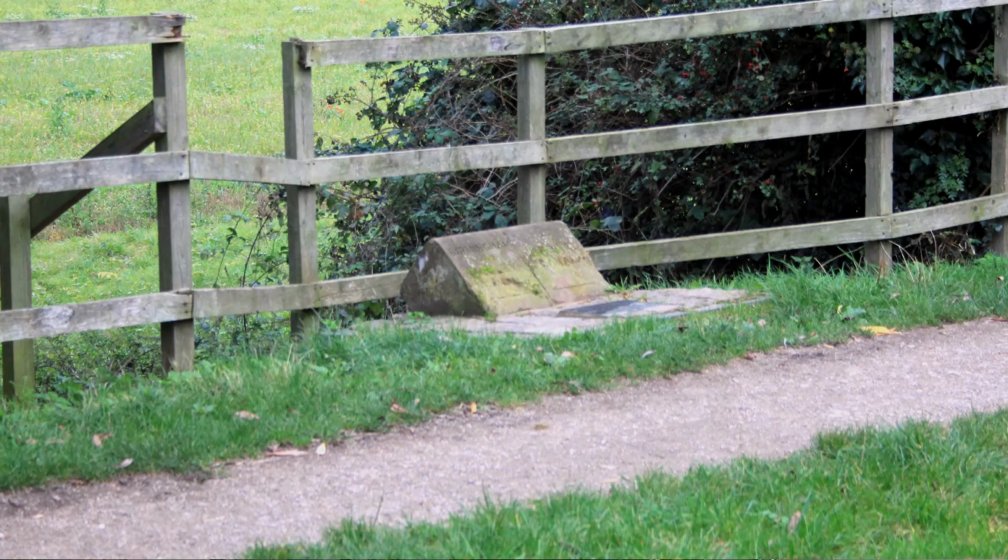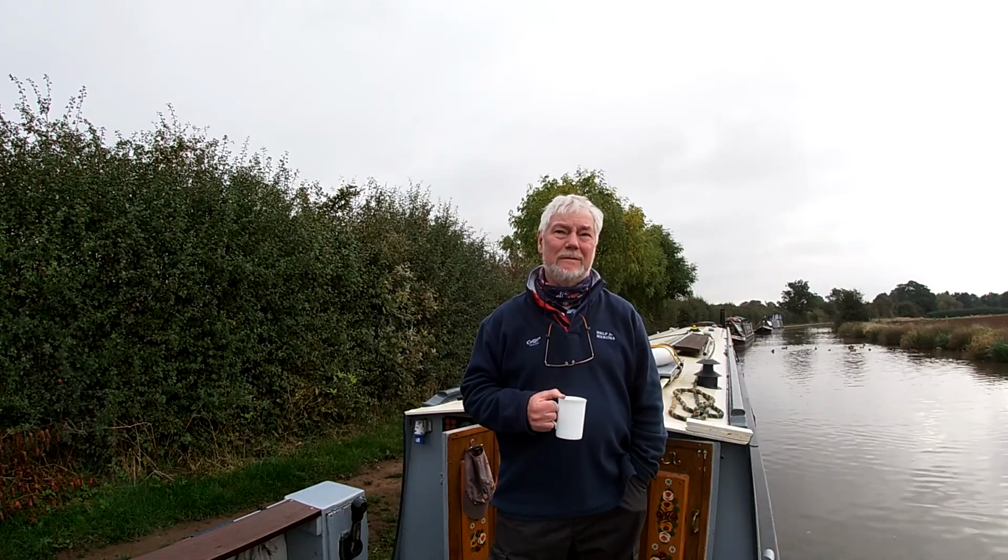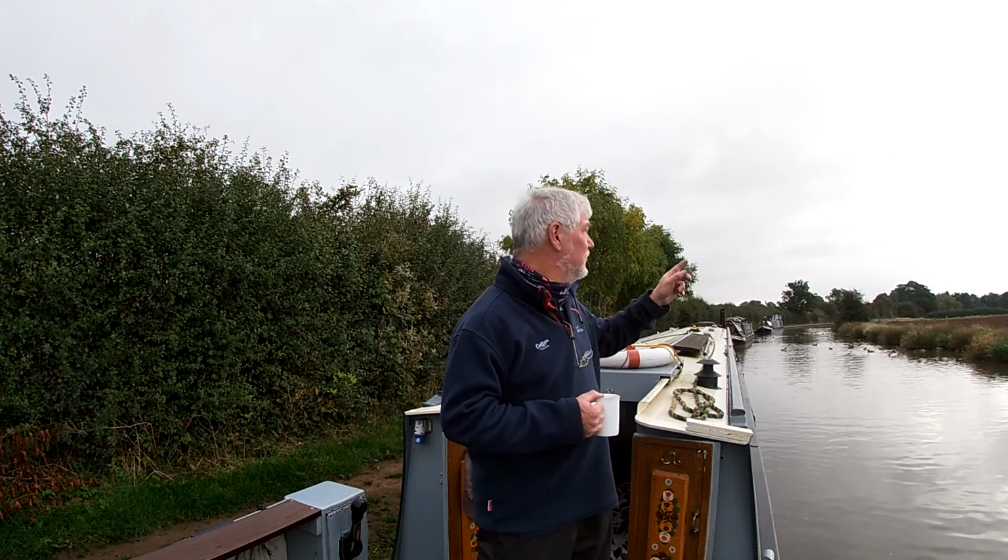There's just down here a marker stone which indicates that northward from that stone was constructed by the Birmingham and Fazeley. So I think perhaps the bridges are slightly different on this stretch because obviously a different company built them, but I'm not absolutely certain about that. We'll probably find that out once we get through Whittington, which is just over there. So we're going to get going and see how we go.